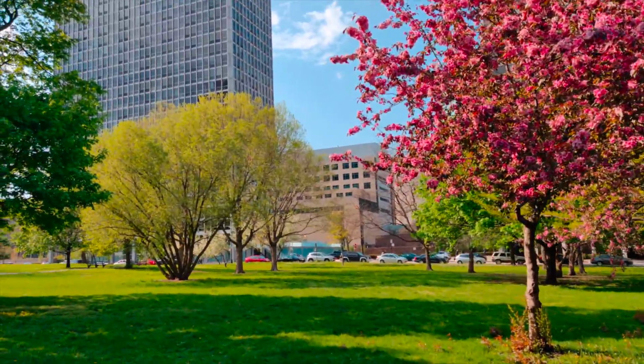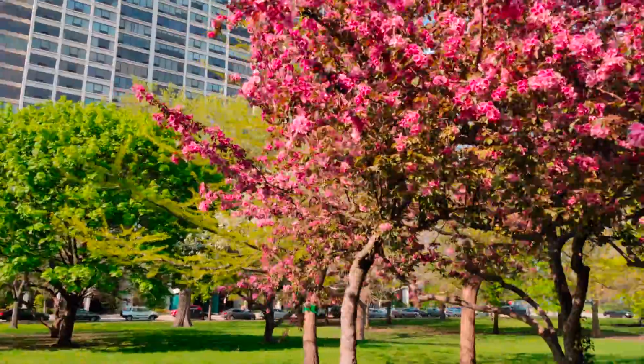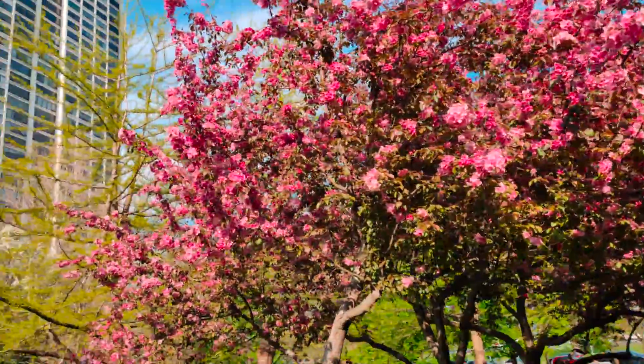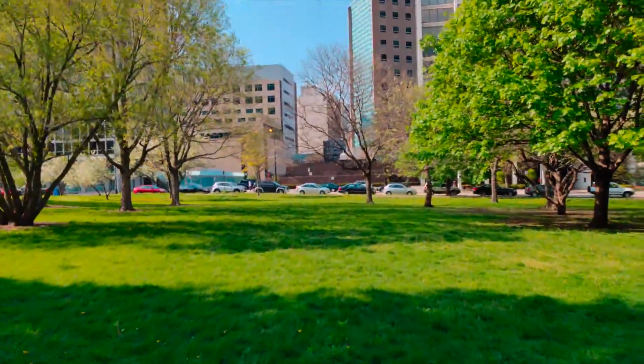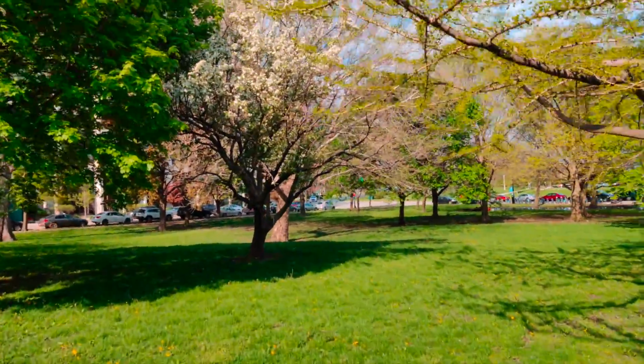Okay, so here is the highest resolution you can get with the OnePlus 7 Pro. You can see it is springtime, so it is beautiful right now. And I'm going to go ahead and spin it around, and we're going to run a little bit to kind of see the stabilization that you do get.